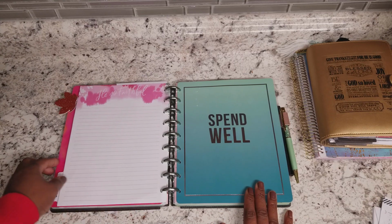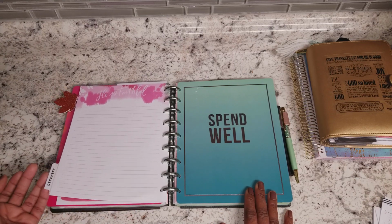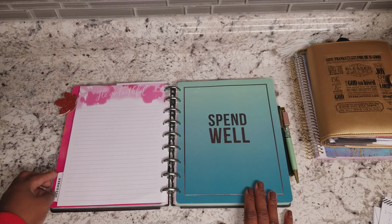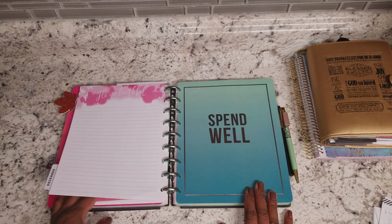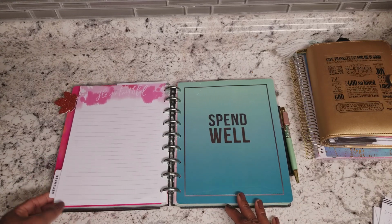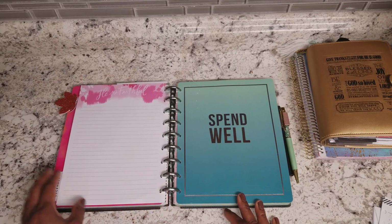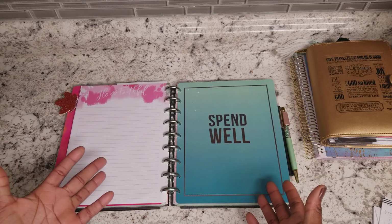One quick note, I only need 1 month of my faith planner in here at a time. I do not need to look ahead to the faith planner. I only need 1 month. So I keep 1 month at a time. And as the next month is fast approaching, I'll just go ahead and put the next month inside once I take this out. So it's not really a big deal for me.